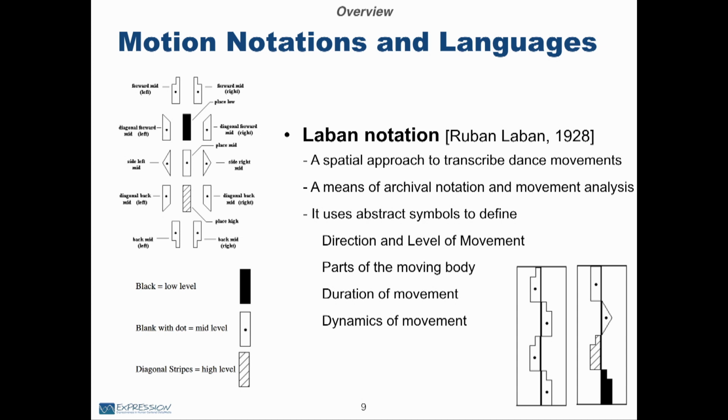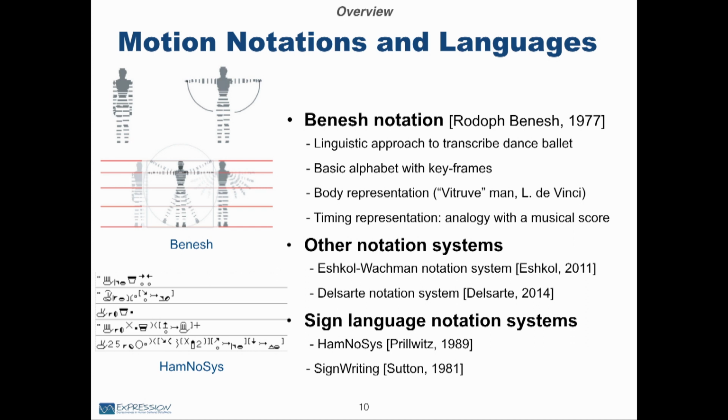So you can see on the right down corner two examples of the Laban notation system. It's much more complicated than that, but these are just two small examples. So, Laban notation is based on a linguistic approach to transcribe dance ballet. It defines a basic alphabet with keyframe postures along a temporal line.